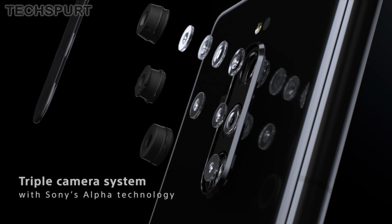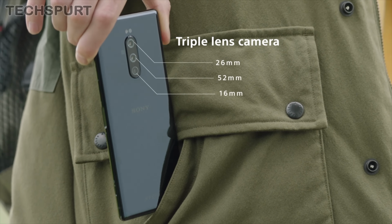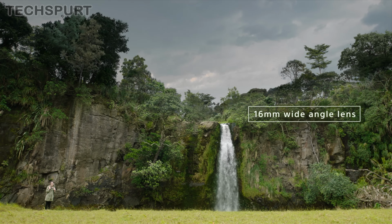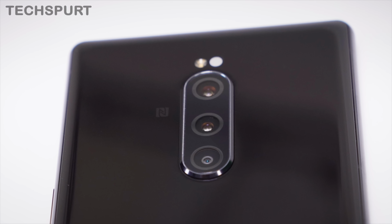And we're also excited to properly test out the Xperia 1's new triple lens camera. With early hands-on, this seems to capture the same great looking photos and 4K video, but now with the added flexibility of ultra-wide and telephoto lenses that you can freely switch between. And you can capture proper cinematic style movies thanks to the funky filter and 21:9 aspect ratio.